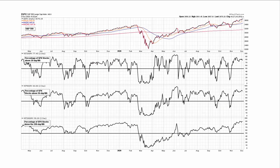Next up, this is the S&P 500 versus the percentage of S&P stocks above their 20-day moving average, above their 50-day moving average, and above their 200-day moving average. We want to know, there's 505 stocks in the S&P 500, and we want to know how many of those stocks are trading above each one of these moving averages.